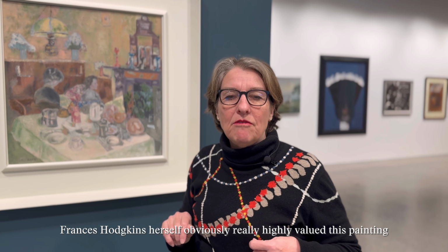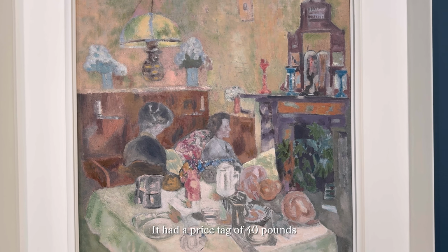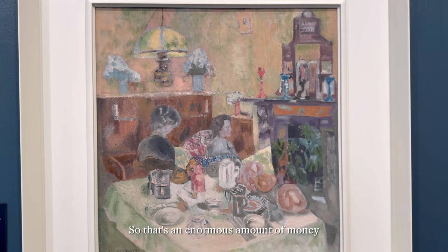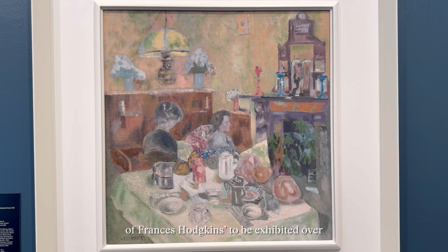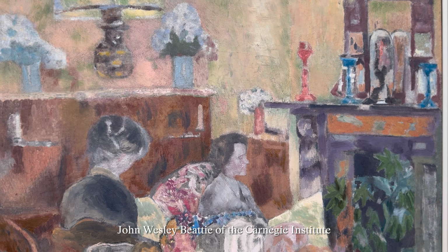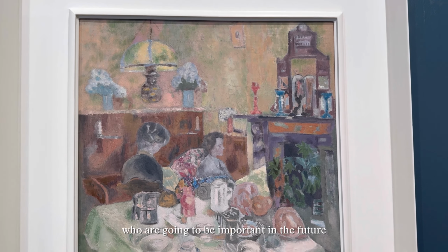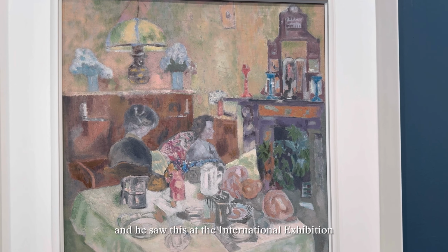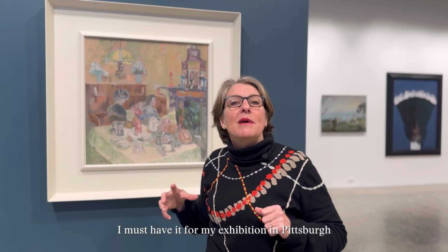Frances Hodgkins herself obviously really highly valued this painting. When she put it for sale in Manchester, it had a price tag of £40, so that's an enormous amount of money. But it actually had a wonderful life before it even got to be shown in Manchester in 1926. It went off to America, perhaps the only painting of Frances Hodgkins's that we know of to be exhibited over there, because it was chosen by John Wesley Bey of the Carnegie Institute, and he was roaming around looking for what he called the old masters of tomorrow, the sorts of artists who are going to be important in the future. And he saw this at the International Exhibition, their 26th exhibition in Old Bond Street, and he thought, I must have it for my exhibition in Pittsburgh.